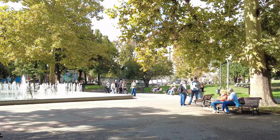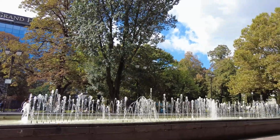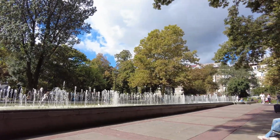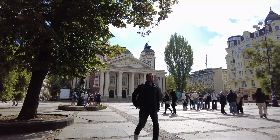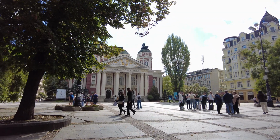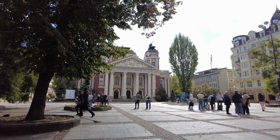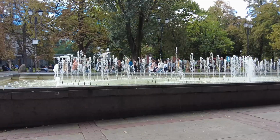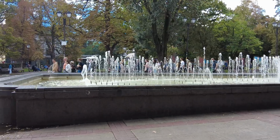Quickly back to the city garden where you saw the National Theatre before. This is just to show you the extent of the fountains. This is marked on Google Maps as a photo opportunity. It's also a place where the walking tours go past. Yes, there are lots of walking tours around Sofia, and of course they're heading for the National Theatre because it is one of the main attractions.